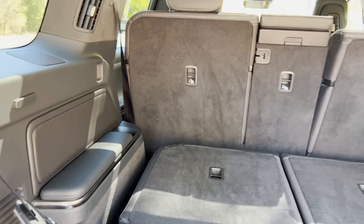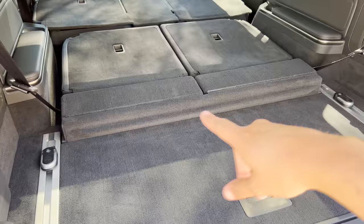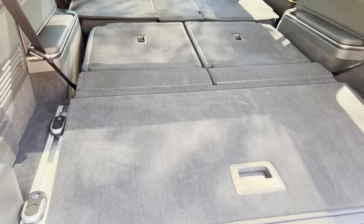Now, one incredibly cool thing with all the seats folded down, you'll notice there's a little hump in the floor, which could be a little bit annoying, but this cargo floor panel can be removed and positioned perfectly to eliminate that hump and create a totally flat floor. Rivian says the thinking there is if you want to sleep inside your R1S, like when you're camping, well, now you have a totally flat floor to make it more comfortable to sleep on.